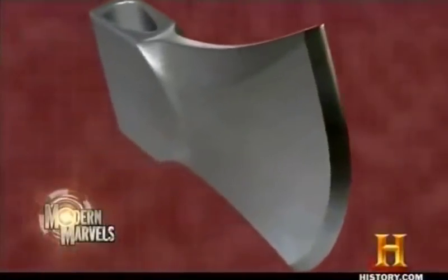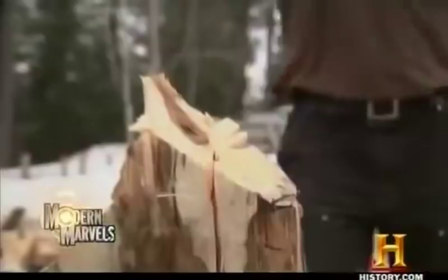Probe the secrets of this deceptively simple device. Now, the untold story of axes on Modern Marvels.